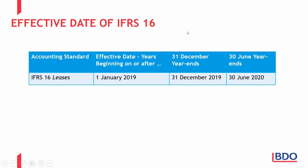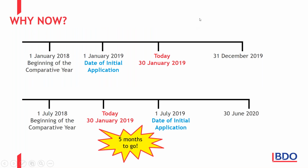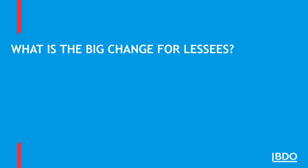Now, the effective date of IFRS 16 is for years beginning on or after 1 January 2019. Therefore, if you've got a 31 December year end, you are already within your first year of applying IFRS 16, and 1 January was your date of initial application. Most of our clients in Australia have a 30 June year end, so for them, they've got 5 months to go to the date of initial application or the date of transition. So this really is an important topic. We have to get ready, be ready, and as you know, IFRS 16 has a big potential impact if you've got a lot of leases, especially if they're longer term leases.